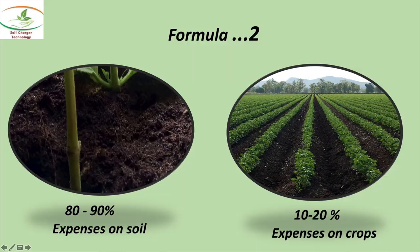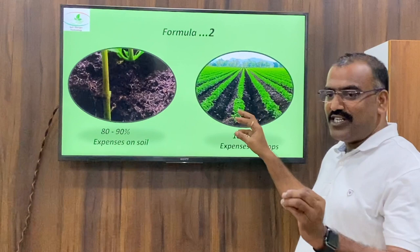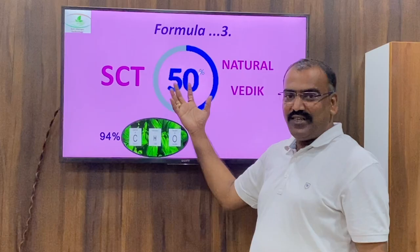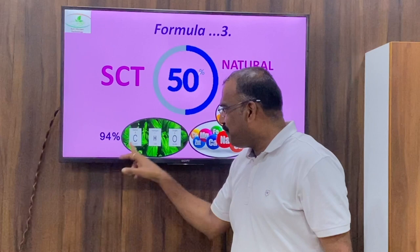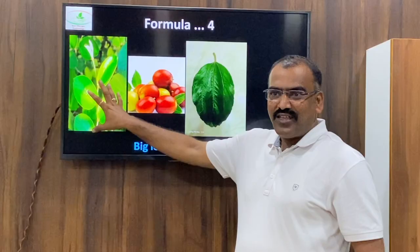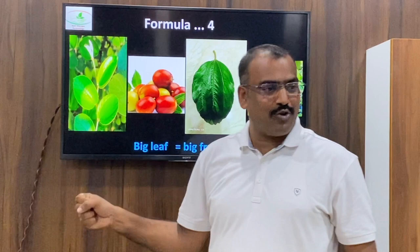The second formula is to spend 80-90% of your work on soil and only 10-20% on crop and climate. The third formula is to work 50% on SCT and 50% on SCT Vedic, for 94% CHO and 6% minerals, the rest being 13 minerals. Formula number four, focus on leaf size, greenery and leaf health. It directly impacts fruit size, fruit health and quality. Yes. In this way, we learned the four pillars of Soil Charger Technology and four formulas.